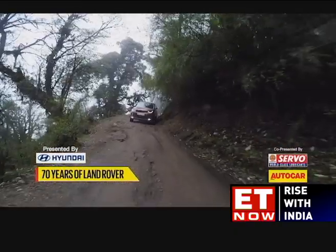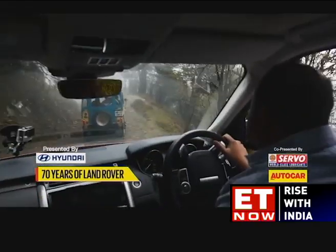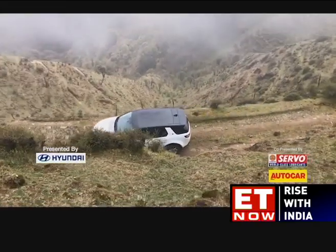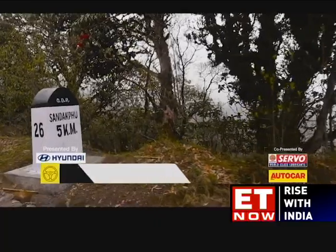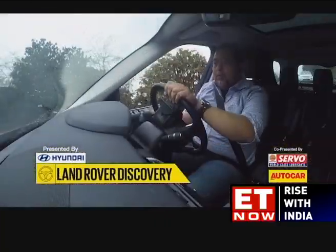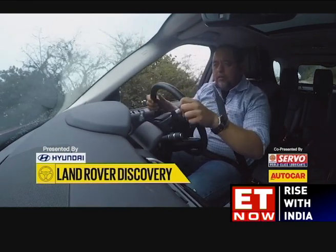Smartly, I handed the wheel back to Sharper to do the tightest section. So we're around 5 kilometers from Sandakphu, which, believe it or not, is probably the maddest place in the world to take a car.